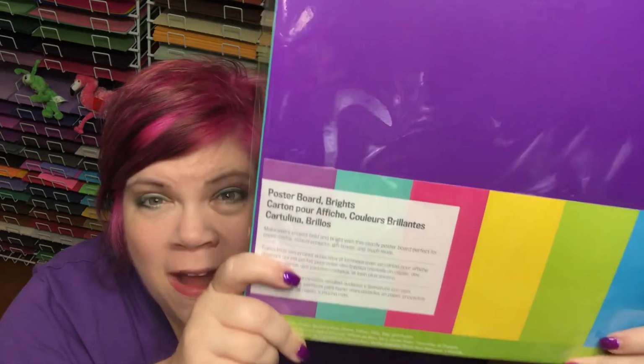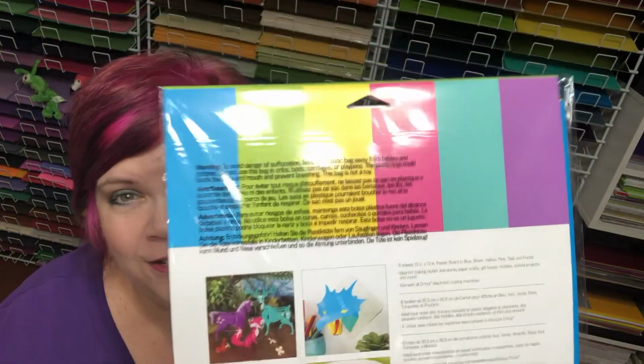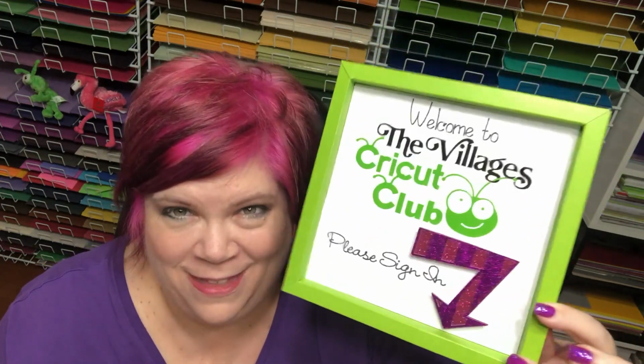And this is one of my favorite packs of poster board. I love these colors. These colors are so much fun. I made this frame from the green poster board that came from that pack. I love this poster board.